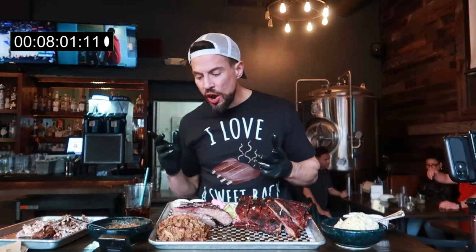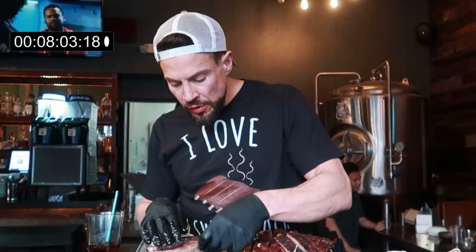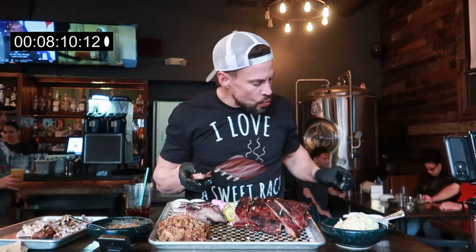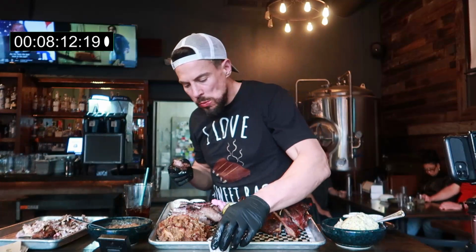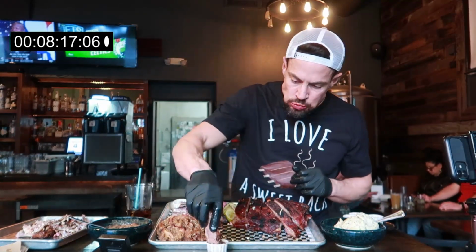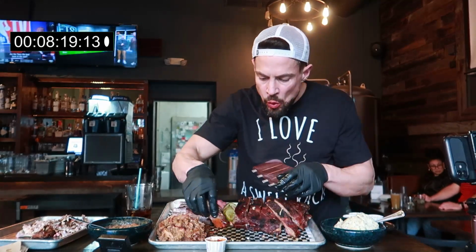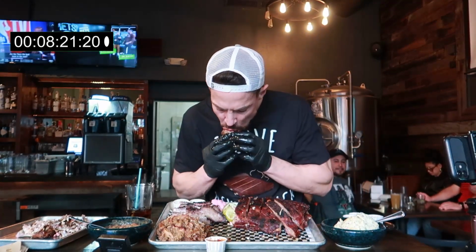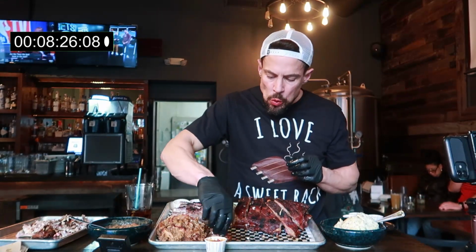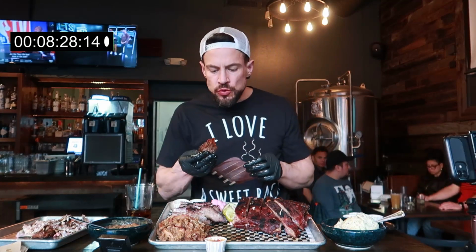All right, 8 minutes in, chicken's finally gone. I think that's gonna be the hardest. I can't say for sure, but we're gonna get into some of this juicy brisket here. Nice sweet sauce.